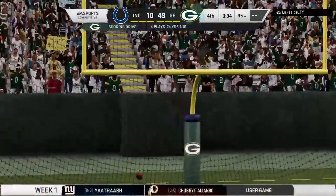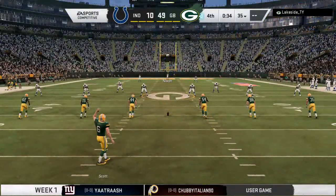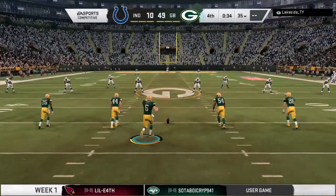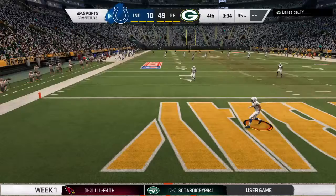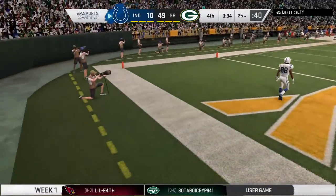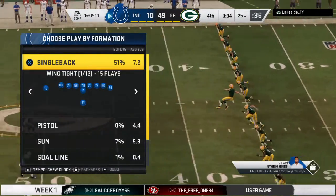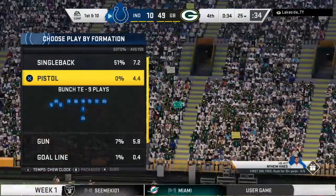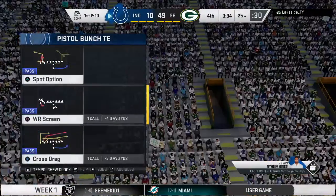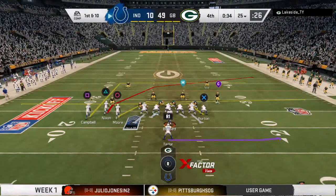Extra point up and good by Crosby, and that will extend this big lead. The kickoff team on the field now as they will send this one away. And this will be a touchback as that sails over the end line. The Colts come to the line ready to start their next drive.